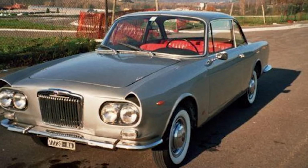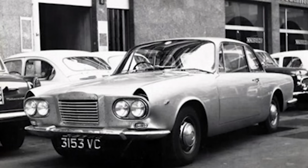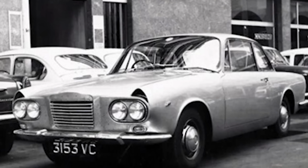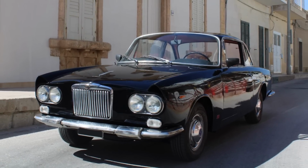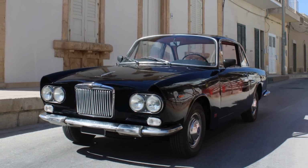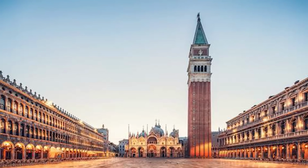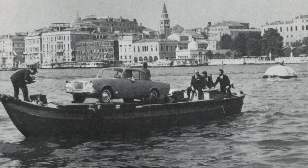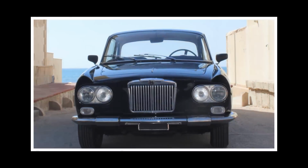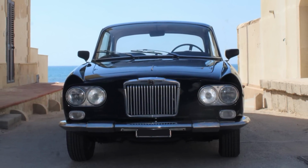The Sunbeam Venezia was unveiled in Milan on September 9, 1963, and officially launched 3 days later in Venice. The choice of Venice for the launch was symbolic, as it highlighted the car's Italian connection. The launch event was memorable because it marked the first time a car had been brought into St. Mark's Square. The Venezia was transported to the square on a gondola, creating a striking image that emphasized the car's unique blend of British and Italian heritage.